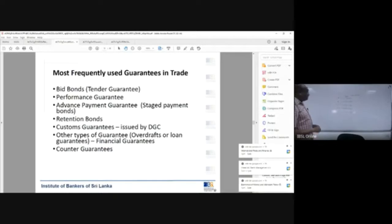So these guys have got the tender bid bond level.